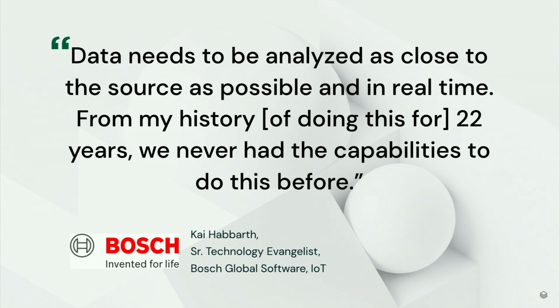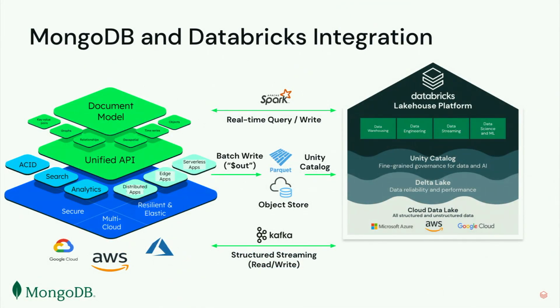What I want to do now is pass over to Ashwin, who's going to talk a little bit more about the tight integration we have with Databricks, and then showcase some of the solutions we've built around that. So Ashwin, over to you. Thank you, Matt. That was a good introduction as to what the data platform is, the various capabilities, and let's try and use it in a specific use case.